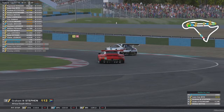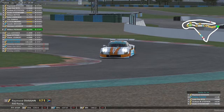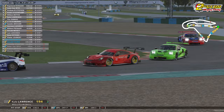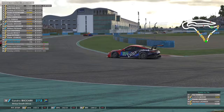Timothy Stanton, Peter van der Spey, Robert Briggs, terrible for them. Timothy Stanton must be totally distraught at this stage of the race. So let's go from the top end down. Raymond Duggan, there's the man in second. There is third. There is fourth. There is fifth. There is sixth, seventh, eighth. Can you believe it? Ninth position, Sandra Bakari. And then a little bit of a gap back to Herman Lazarus. Let's go back to that ninth position of Sandra Bakari.